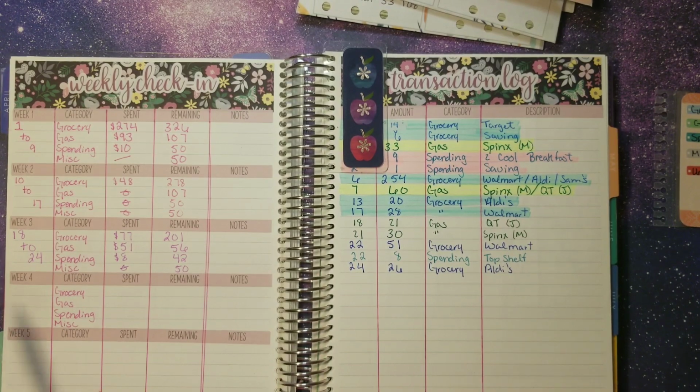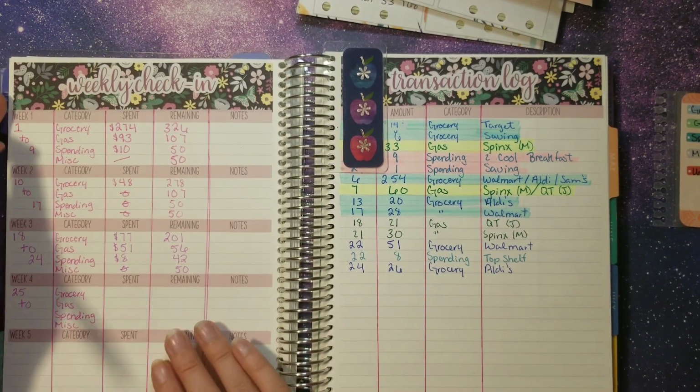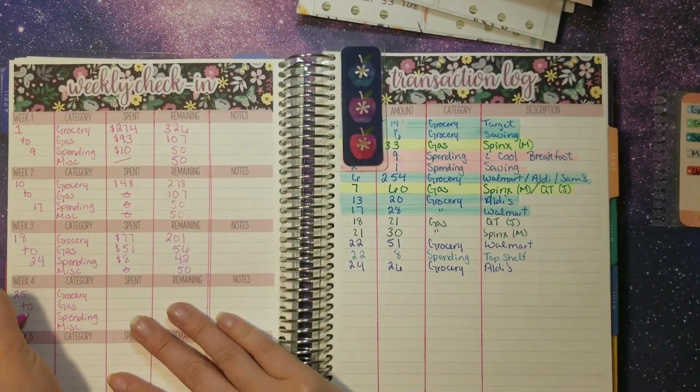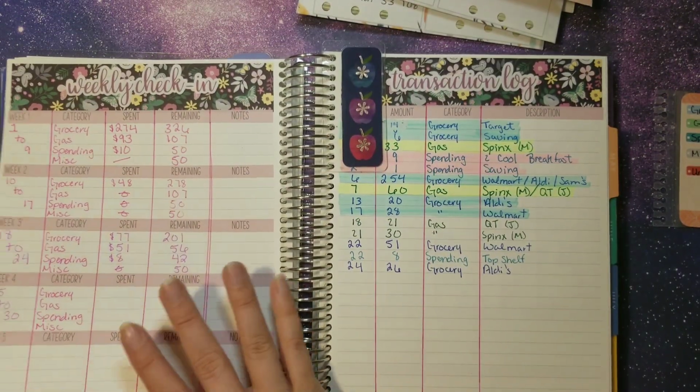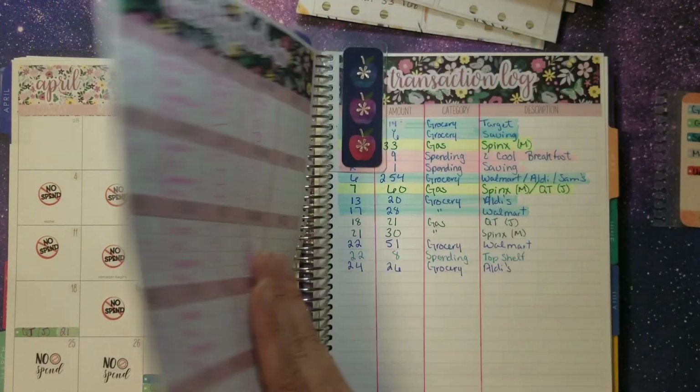We're going to do our last weekly check-in for this month. So this will be from the 25th to the 30th. All right, so for groceries, we only had the 1 expense from Food Lion of $33.